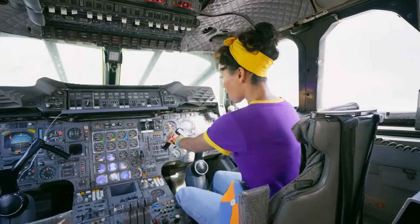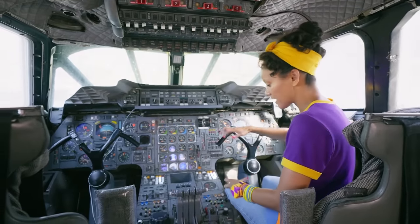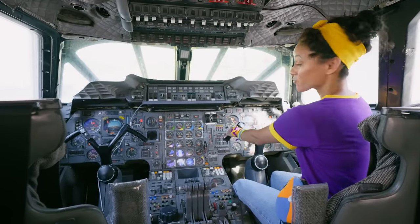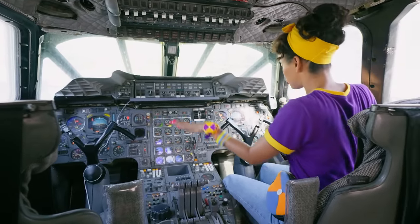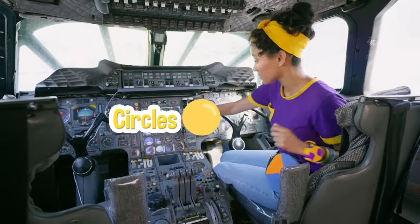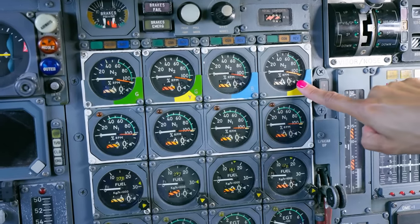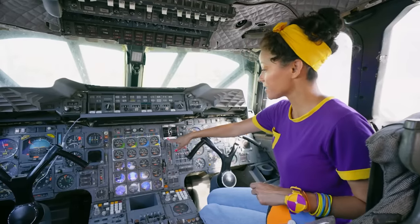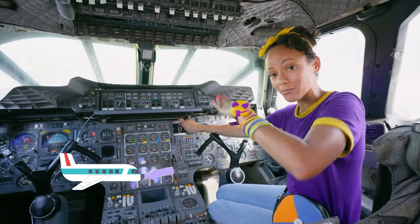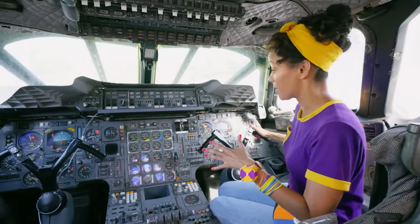Oh, this is so cool to be in the cockpit. There's so many different buttons and controls, and this is the steering wheel. It controls the wings of the airplane. Whoa, look at all of these circles. There's a lot. Oh, it says visor nose. This controls the nose of the airplane. It can either go down or it can go up. You have to know a lot to fly a plane.